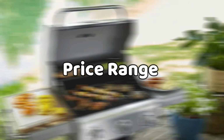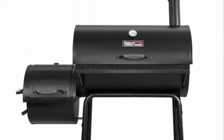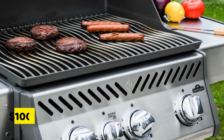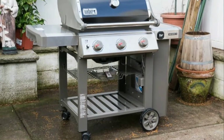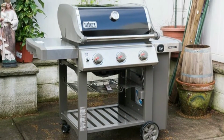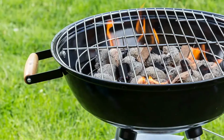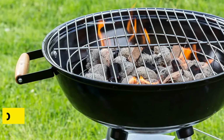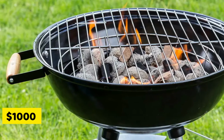Price range. Typically, charcoal grills are more budget-friendly picks than the gas grills. Propane gas grills range between $100 and can go up to $3,000, with the most basic model going for the lower price and the most advanced model costing a lot more. Charcoal grills can cost as low as $25, and you can get an advanced model for about $150 to $200, and sometimes up to $1,000.